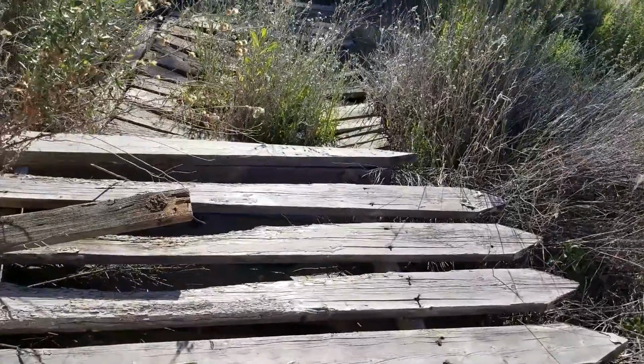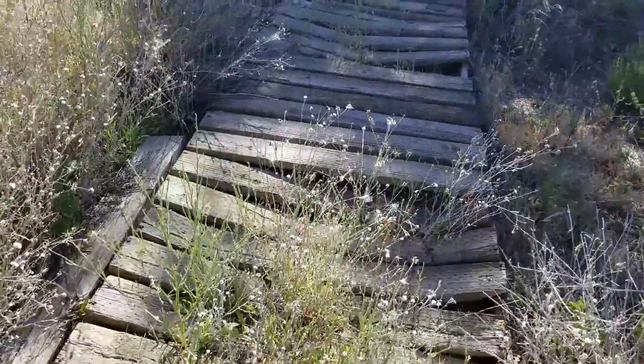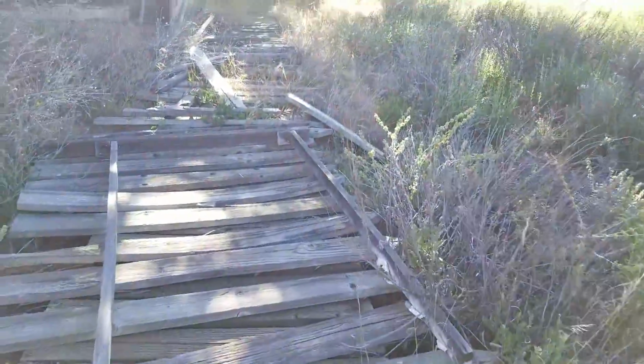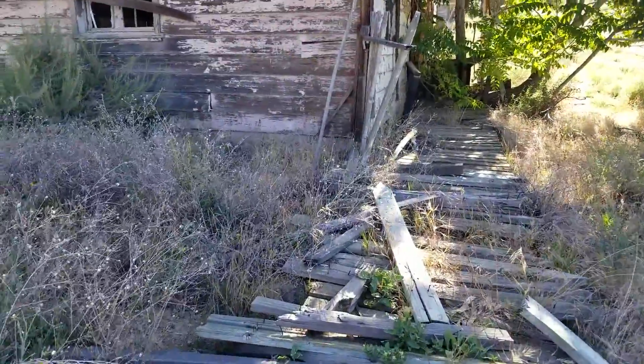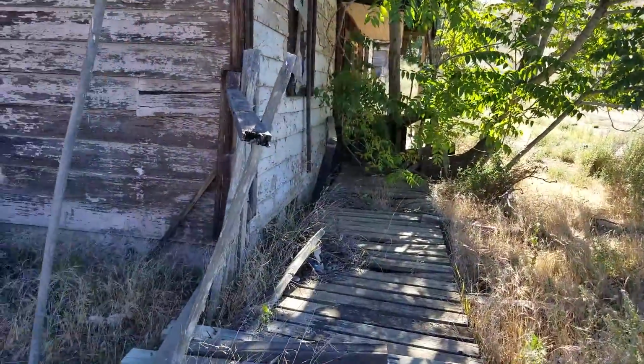Oh, it looks like there was a little wooden plank sidewalk leading to the next building here. It's cute. It's almost like a little old West town that they had going on here. I mean, it really was an old mining town in the West. It was just in the 20th century.